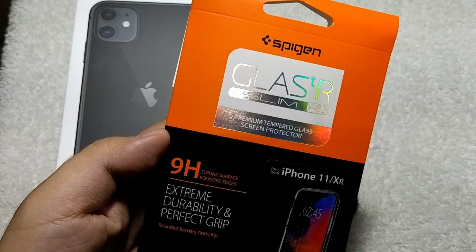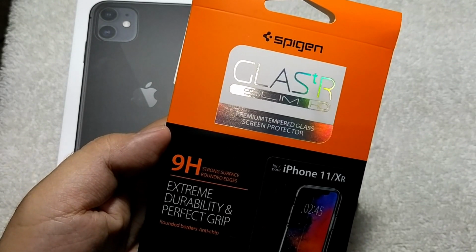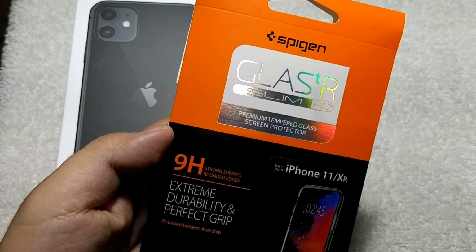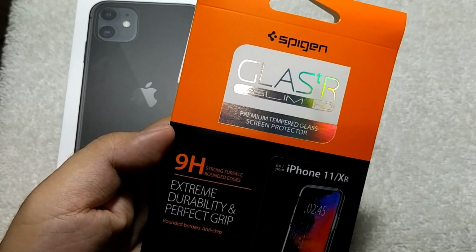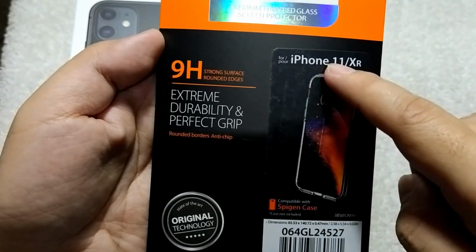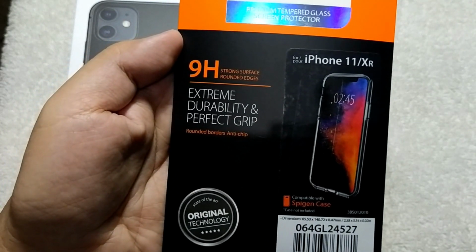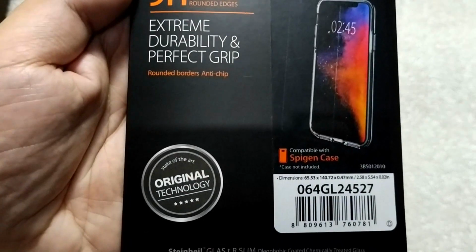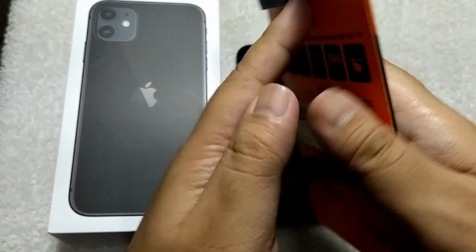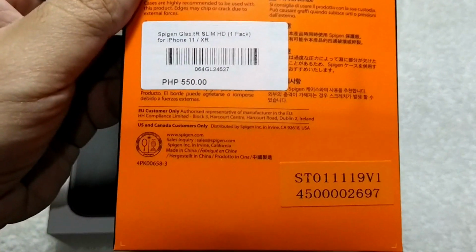So, bali ito na mismo yung tempered glass na pinakabit namin. And the price for this tempered glass is 550 pesos. And we were able to buy this sa mismong Spigen store, parang kiosk sa SM North EDSA. So, ayan siya. So, nakalagay dito, this is for the iPhone 11 and iPhone 10R. Since kagaya ng banggit ko kanina, halos same lang din naman ng design si 11 at saka si 10R. So, ayan siya. So, ayan yung sa harap. And then sa likod. So, ayan yung nakalagay sa likod. So, ayan yung mismong price.